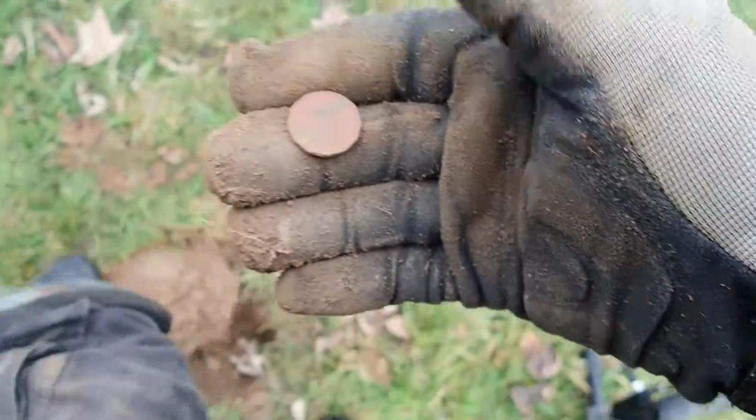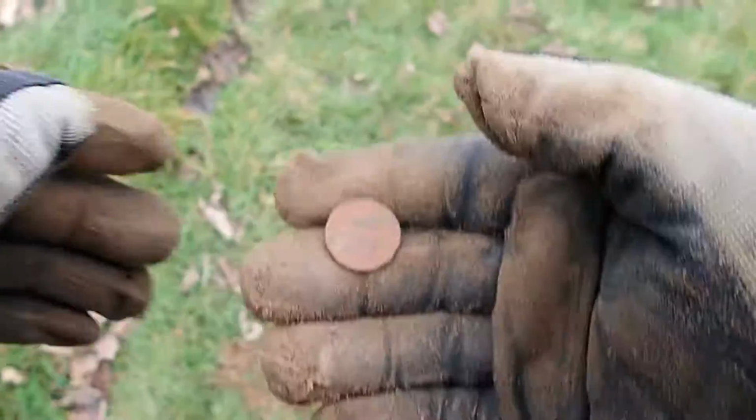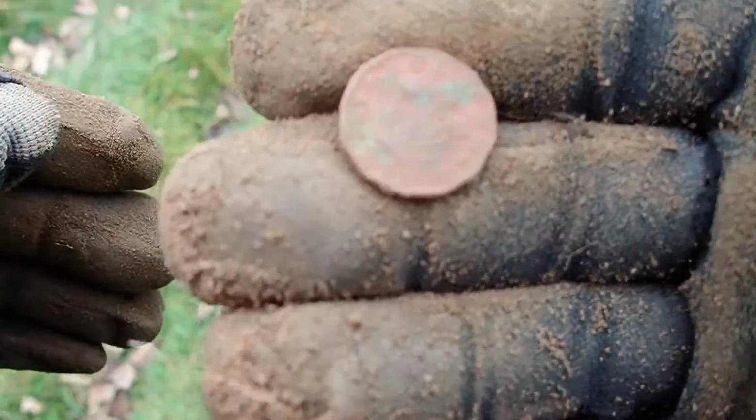So, see what we get in this little bit of an area. Alright, moving on to the next one then. Okay, I've come into the little dip area that I said earlier. First signal coming in at 20.